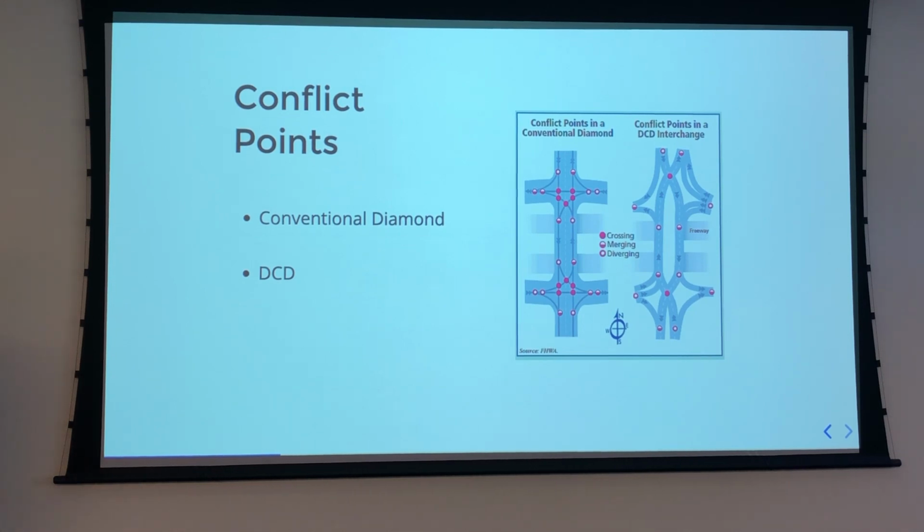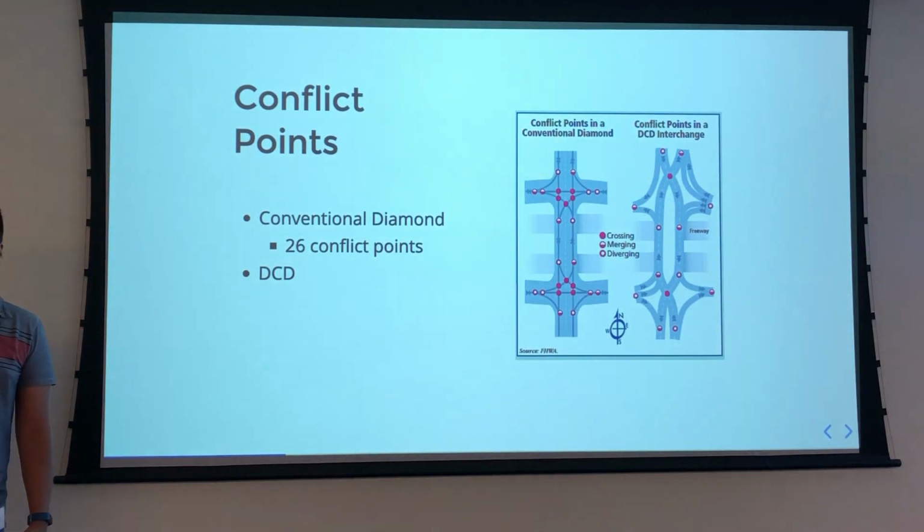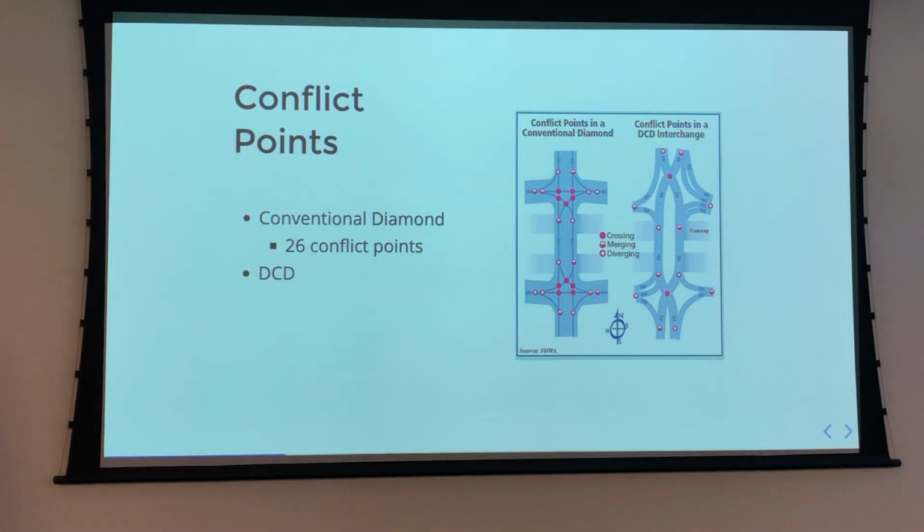So if you look at the conventional diamond, we have 26 conflict points. So a lot of starting and stopping. If you're lucky, you get all greens and you can go, but oftentimes that's not the case. And you also have a lot of conflict points, so more chances to collide with another vehicle. With the double crossover diamond, it only has 14 conflict points. So it reduced the number by close to half. But the caveat here is you can't zoom through these things, right? You've got to slow down.